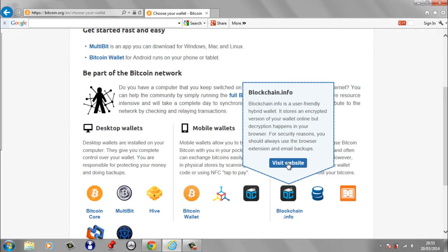So a brief little bit of history about Blockchain.info. It was set up by a programmer in the United Kingdom called Benjamin Reeves. And it originally started as a sort of blockchain explorer, a website to view all the traffic and get stats on the Bitcoin blockchain. And then he added on the wallet services, and then they developed some apps for the Android and the Apple iPhone.